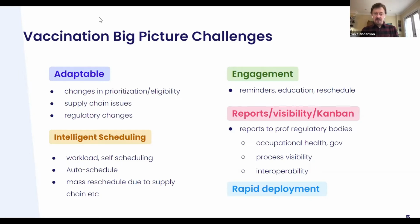So we need people's ability to auto schedule. And then the one that we're seeing right out of the gate is that when there's variability in supply chain, you have to be able to mass reschedule, essentially turn on a dime. And to do that by hand or administratively is prohibitive. And so Giuseppe, sorry to interrupt, Michael.